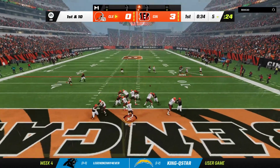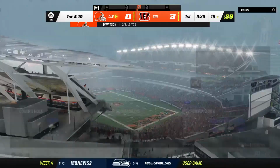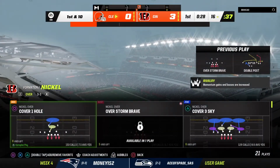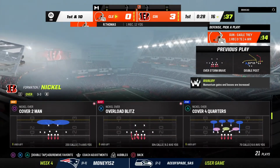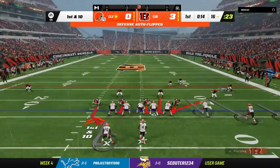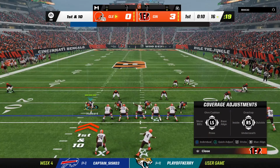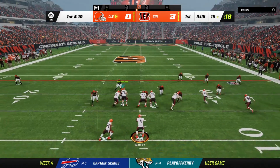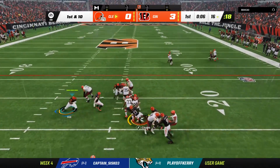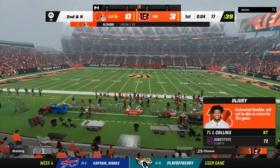After the interception, here's Watson. Going to throw right side here, complete. And they'll get him down up past the 15. They went 3 and out on their first drive. Things already looking better here, 1st and 10. A first carry now for Nick Chubb. Daxton Hill there to make the stop on defense.